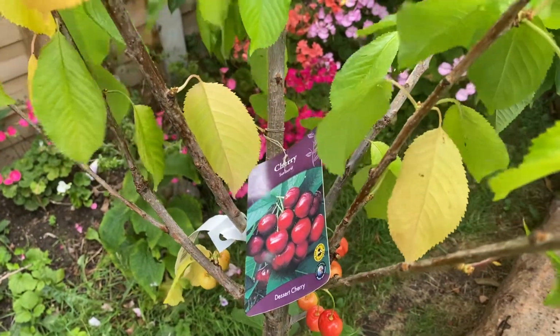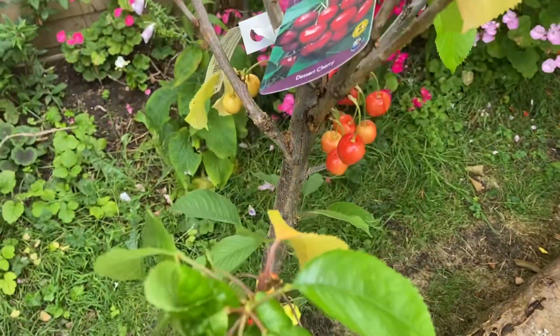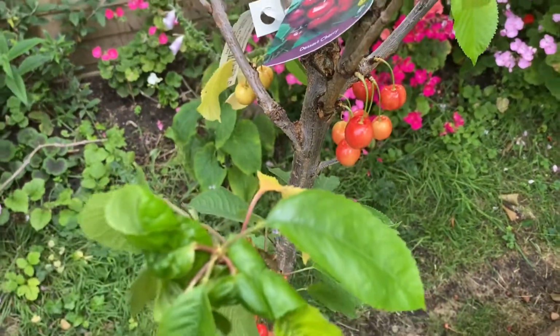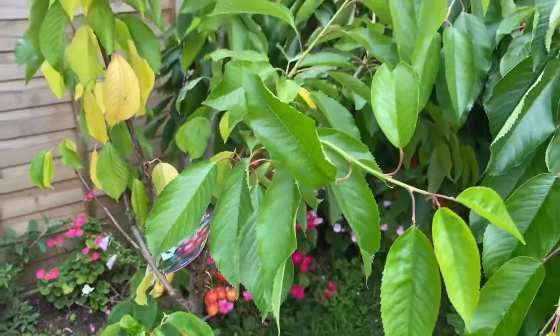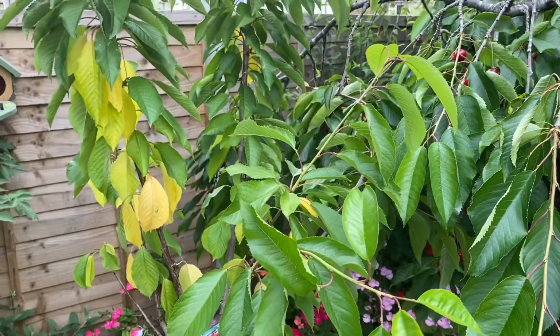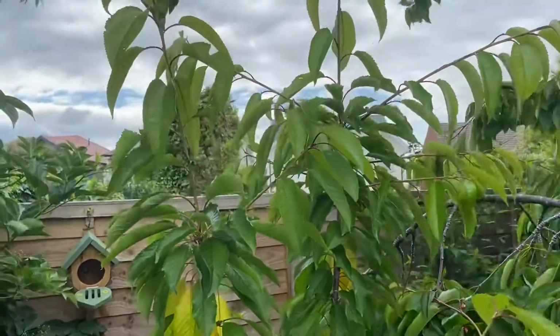Probably not at the moment. It is carrying a very small crop, and I think we will be eating that shortly, as you can see down here. But it is an absolutely fantastic tree, and hopefully it will be in position for many years to come. I'll show you the centre of it. It goes right up there.